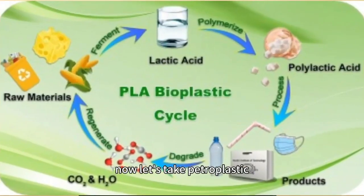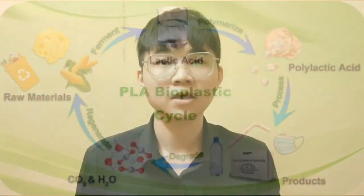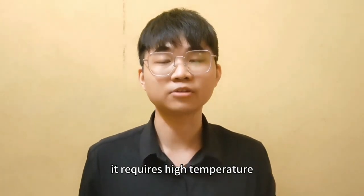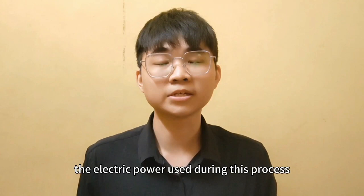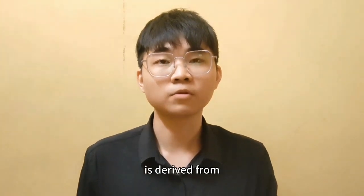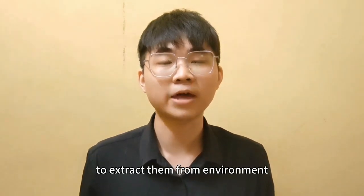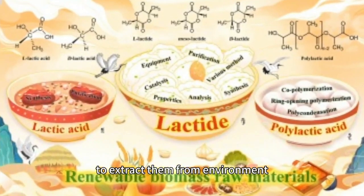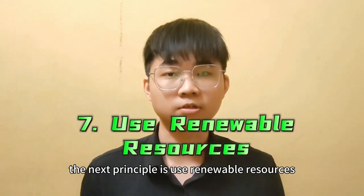Now, let's take petroplastic as an example to show why PLA is better. To produce petroplastic, it requires high temperature and cracking and refining processes. The electric power used during this process is derived from natural gas or coal that require high energy to extract them from the environment. The next principle is use renewable resources.